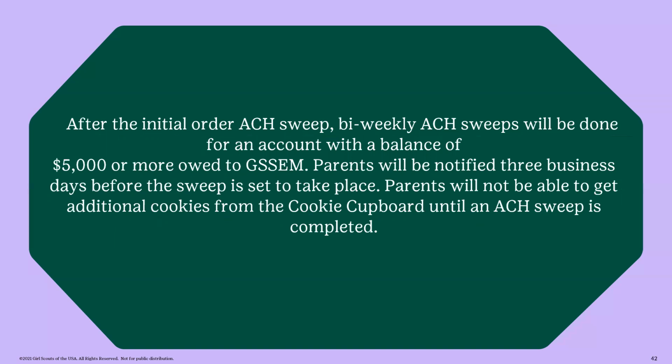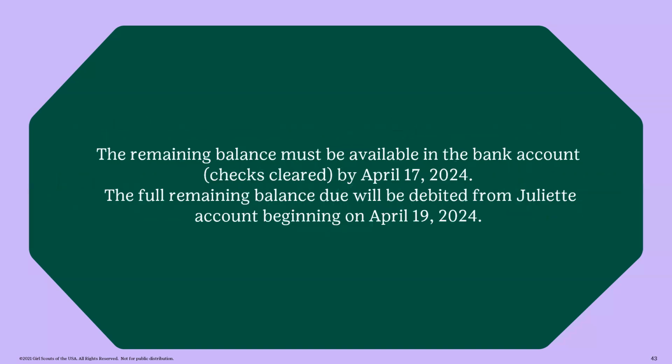So if you do have a balance of $5,000 or more, you are subject to an additional ACH sweep, but parents would be notified 3 business days before the sweep is set to take place, and parents would not be able to get additional cookies from the cookie cupboard until that ACH sweep is completed.